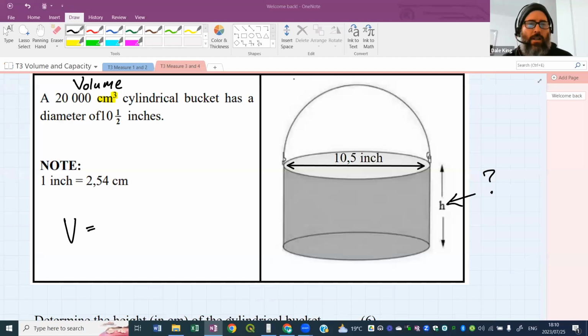I'm good. Do you know the formula for a cylinder? Pi r squared times height. Good. Pi times r squared times height. Kagiso, thank you very much. On the money. All right, so now we have a look at this formula.